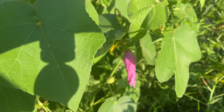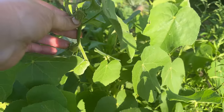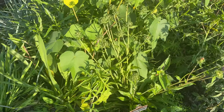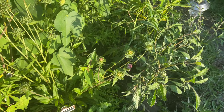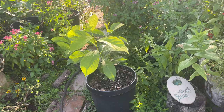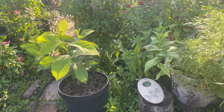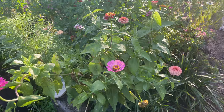My sleepy hibiscus is just covered with little buds. I mean, look at them all. Can you tell? I'm absolutely in love with my wetland garden. And look at all the buds on my Stokes aster that should be blooming. I moved my potted spice bush out here into the garden so that way it can get eggs laid on it, and then I can just pick up the whole plant and put it in an enclosure. Look at the zinnias right here. Are they not incredible? Look at them. They're gorgeous. I love them.